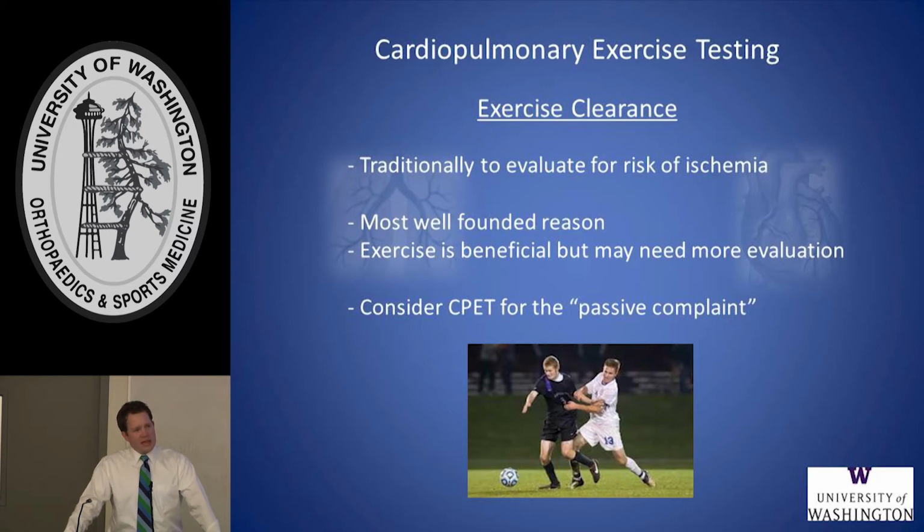I think that's less common, at least in my practice, than somebody who said, I'm starting to exercise and I can't do what I want to do, or I've had XYZ symptoms in the past and I was worried about them, and that's why I stopped testing. So I think that to me is an interesting application of CPET testing in terms of clearing somebody to really start an exercise regimen.